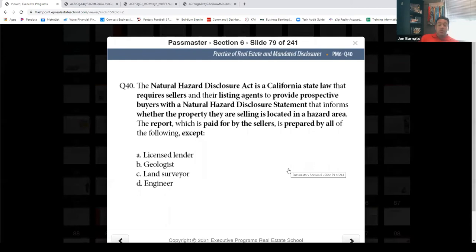The Natural Hazard Disclosure Act of California is a California state law that requires sellers and their listing agents to provide prospective buyers with the natural hazard disclosure statement that informs whether the property they are selling is located in a hazard area. The report, which is paid for by the sellers, is prepared by all of the following except. Who doesn't prepare NHDs?